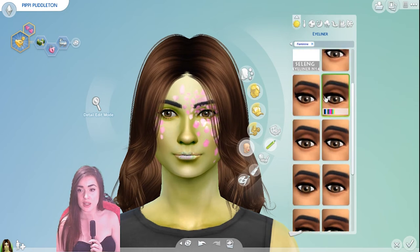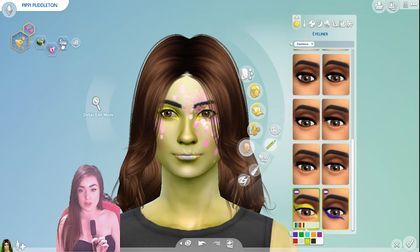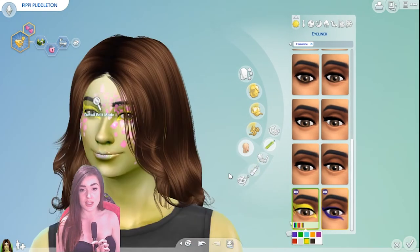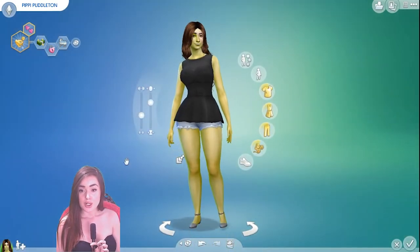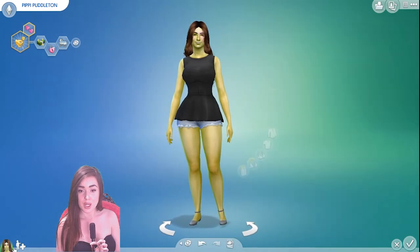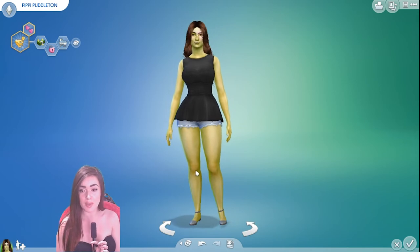Is there some wacky eyeliner that I could use? Ooh. Oh, yeah. Or this one. No, let's do this one, and let's do a fun color. Ooh, I like the yellow. Oh, wow. She is insanely cute. I could probably turn her into a mermaid, too. I don't care. We're gonna turn her into a mermaid. Just you watch. How do I turn her into a mermaid from here?